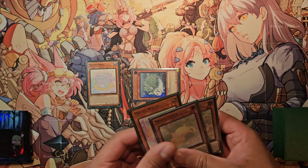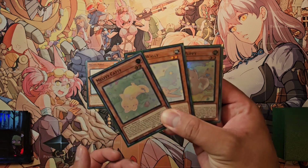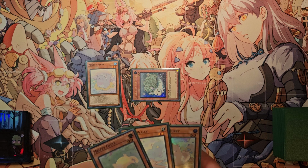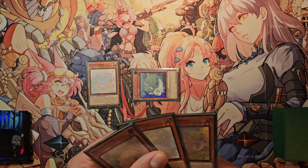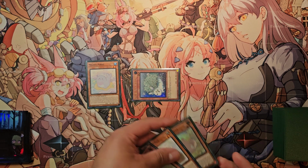Now, if you look at all the Melfys, again, part of the reason why this is so cracked is because you never lose advantage with Melfys. Their effects, when they tag out, they don't go to grave. They go back to your hand, and it's just free resource to play with next turn, which is crazy.